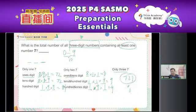Only 1. So finally, when you want to find the total number, we check all the possibilities. We will do what? 72 plus 72 plus 81 plus 8 plus 9, plus 9, plus 1. Is there anyone who got a final answer? Yes, after this long calculation, you will get the final answer: 252.